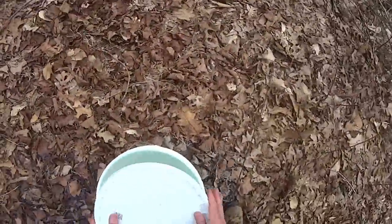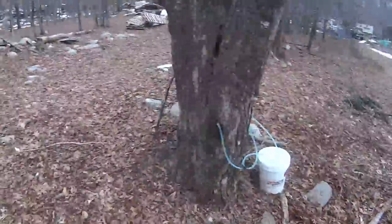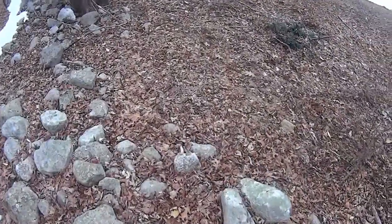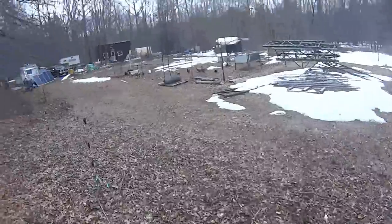We'll go pour this into the big container. That'll be 15 gallons of sap in that big tank. Actually, altogether, I think I'll have 20 gallons of sap over here boiling down in the 2 containers.